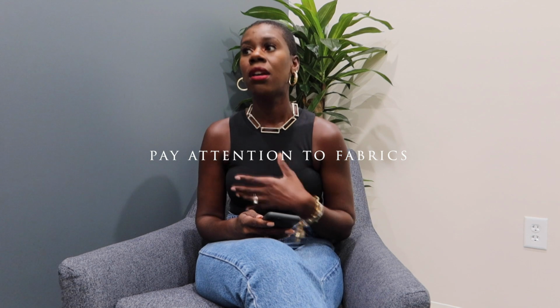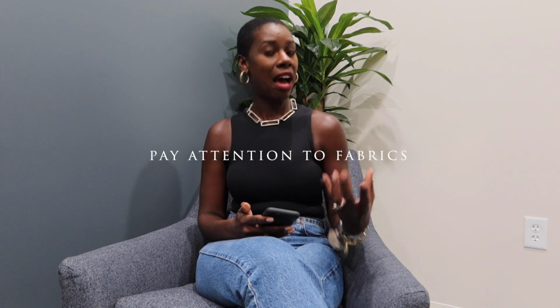My first tip is to pay attention to fabrics. This is super important because obviously it's better for the environment, but also because it lasts longer. Natural fabrics like silk, cotton, linen are going to last longer. They wash better, they dry clean better. You'll have them for a longer period of time than you would polyester, for example.